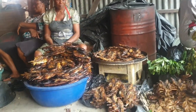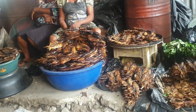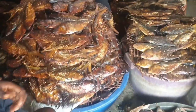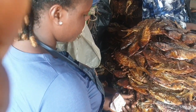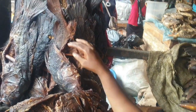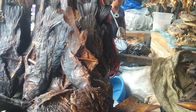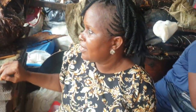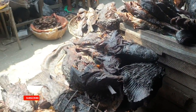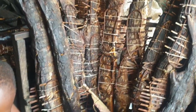Okay, this is another set. Another fish. This one is golden. It looks so much alike. But red snapper is sweeter than golden. I knew. Red snapper. How much is the barracuda?